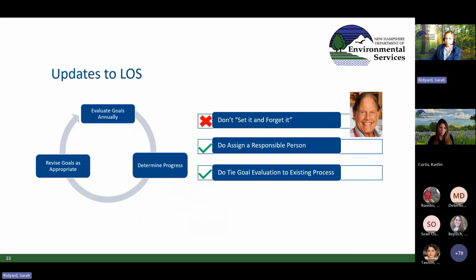And once the workshop is over and you have established your level of service goals, you're not done yet. Think of it as an iterative process, which requires a review of your goals annually and adjustment as needed. I have 3 tips for ongoing tracking of progress towards level of service goals, and they're on the right side of the screen. The first one, don't set it and forget it, meaning you should continually update and adjust your goals and not just leave them untouched.